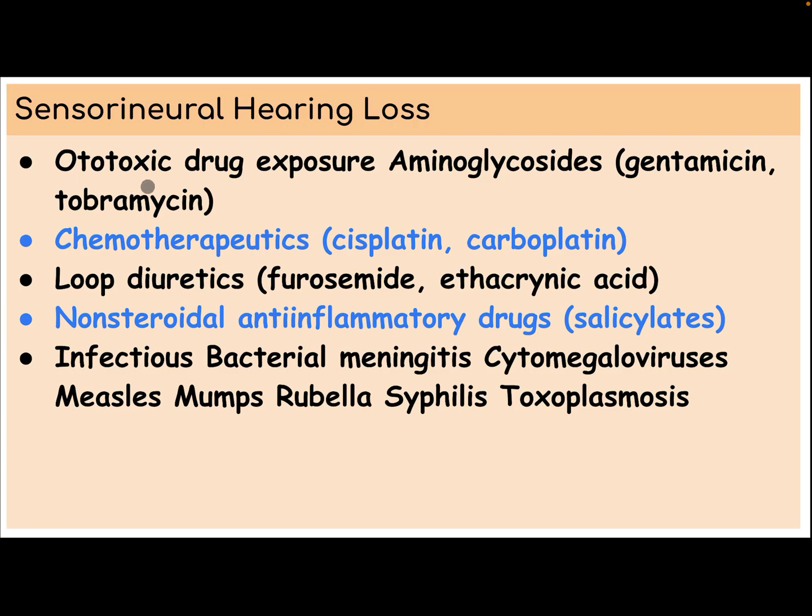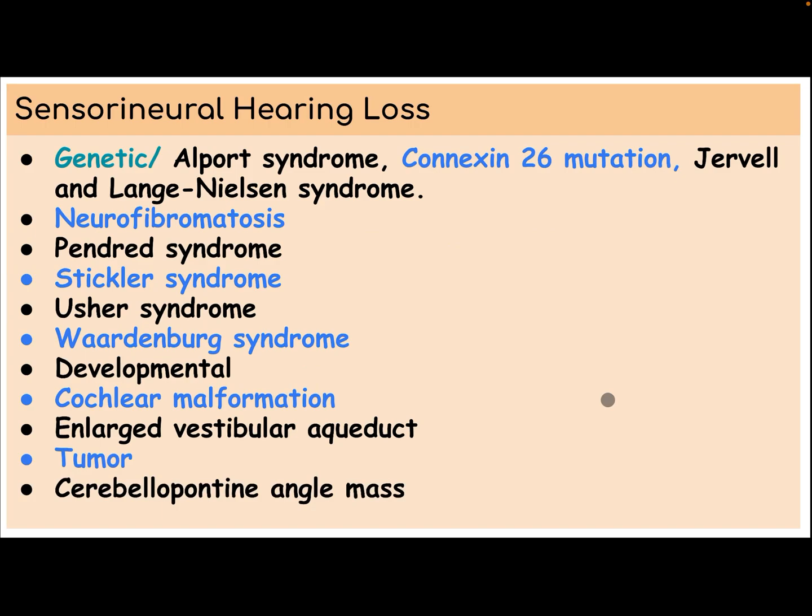Sensorineural hearing loss. Ototoxic drug exposure like aminoglycosides, gentamicin, tobramycin. Chemotherapeutics like cisplatin, carboplatin. Loop diuretics, furosemide, ethacrynic acid. Non-steroidal anti-inflammatory drugs like salicylate. Infectious causes: bacterial meningitis, cytomegalovirus, measles, mumps, rubella, syphilis, toxoplasma.